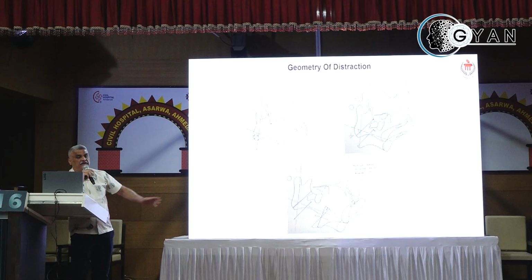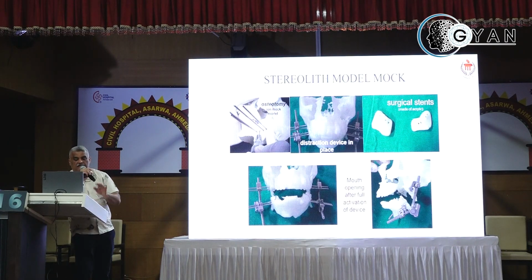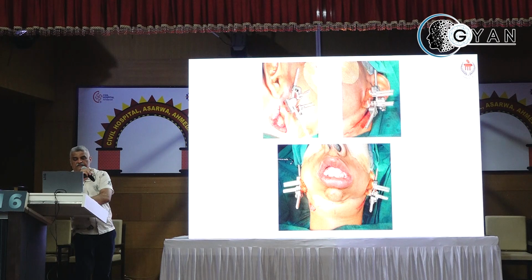So this is another patient who came with TMJ ankylosis, severe form. Now, do I do a TJR on this? It's impossible to do a TJR in this because of the soft tissue which is redundant there. So what we planned was a distraction osteogenesis, and we did a simultaneous distraction osteogenesis using a multi-vector distractor. That's the deformity, a classical bird face. We did the distraction, and the only thing we did differently was we maintained the distractors for an extended period of 1 year.